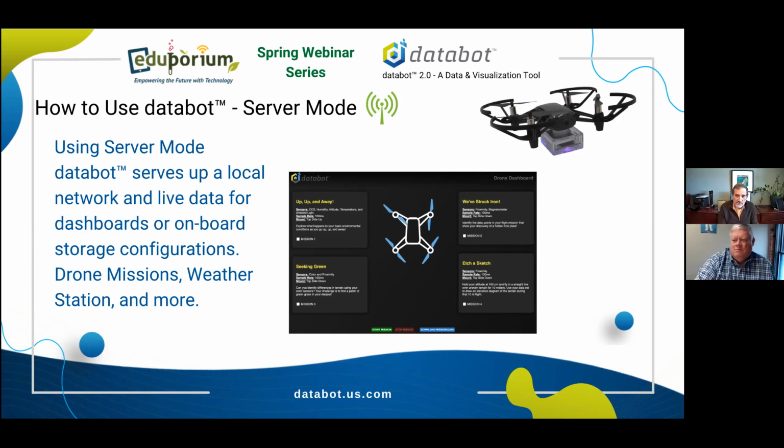Now, instead of using Vizeey, if you're using a larger drone and you're working outdoors, another mode for databot is what we call server mode. Now, I had mentioned that depending on the position you turn it on in, like if I turn it on right side up, again, you'll notice it's got a blue light flashing there. Hopefully you can see that on the screen. If I turn my databot on upside down, like so, it's going to come up in what we call server mode, and it'll have a green light flashing.